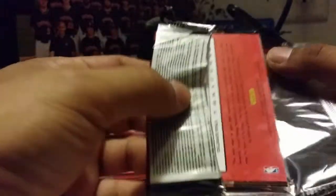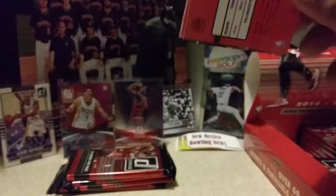So yeah, there's elite rookies, there's the elite series. Like I said, there's two inserts per pack, and we happen to get Derrick Rose and our auto. I don't think our auto guy is still in the league, but it's still very awesome to get an autographed card.